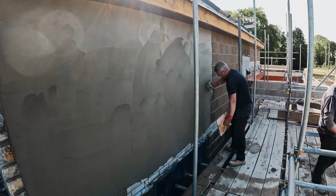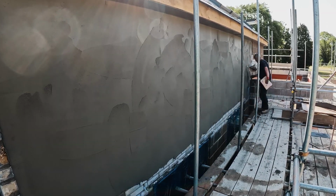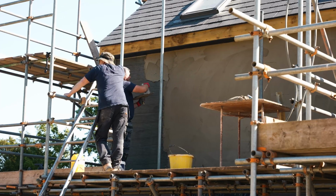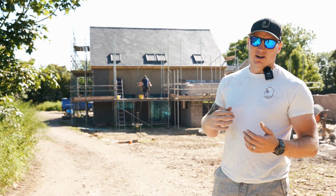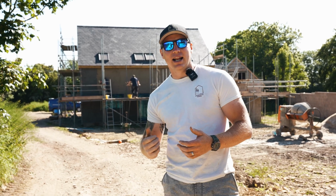I think they did the top coat on 2 panels yesterday, and now they're in like a race against the sun basically to try and get this back wall on before the sun hits it. They want to try and get it troweled up and finished, because as soon as the sun gets on it at about 12ish, it's going to start going off quick, and if they haven't finished it by then, it'll be really hard work to get it looking nice.